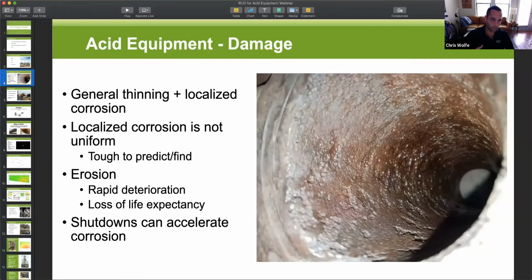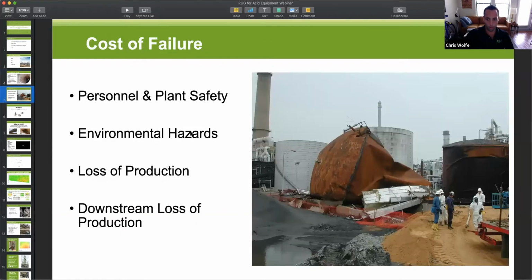For sure, I can understand that. I'm sure we all know the costs of failure. First and foremost being personnel safety and plant safety. Then of course there's environmental hazards posed by leaks and spills. There's the loss of production and the dollars associated with that, and then also the downstream loss of production to people downstream of your sites and what you're producing.